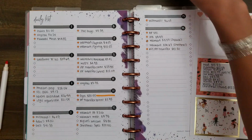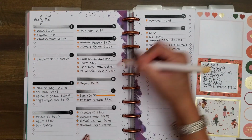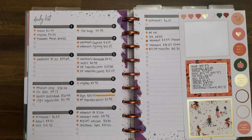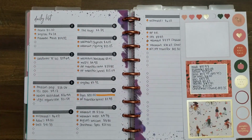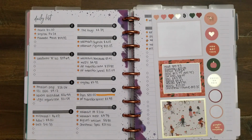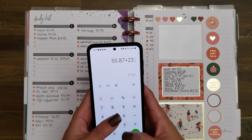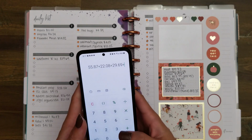All right, and then now I'm just going to double check that everything has been marked off. Okay, that is perfect. I did notice that I had this one little area right here, that little dot that I didn't white out. Okay, and so before I do anything else, let me total what I've spent in the past couple of weeks. So food, I spent $55.87. Then for planners, $22.08. Then for school, $29.69.